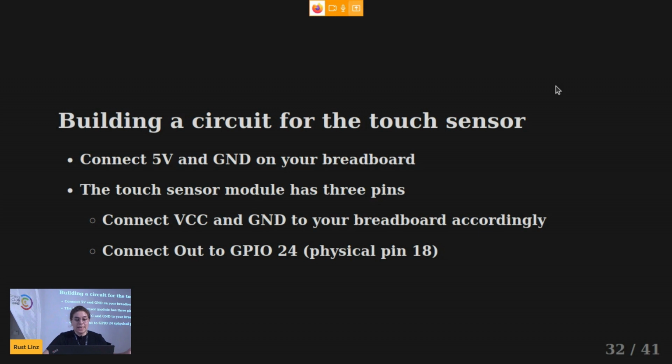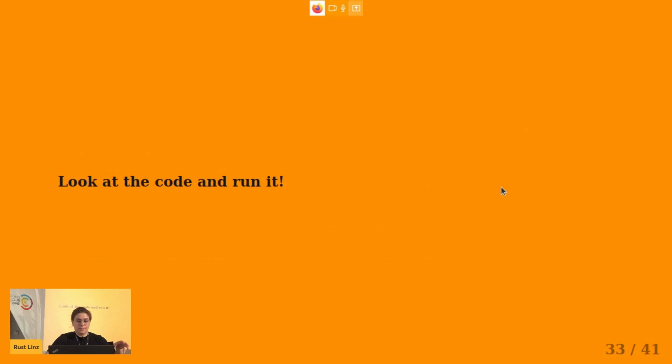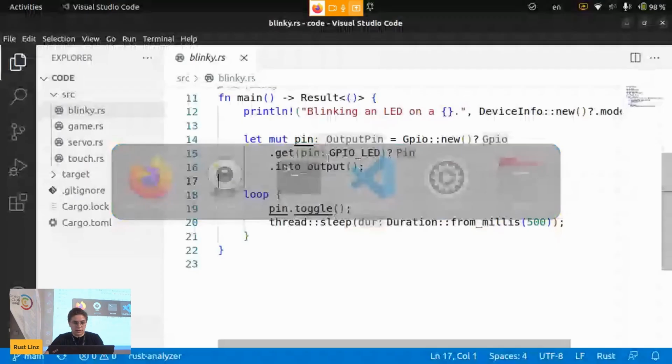Okay, so to go the next step, reading from a touch sensor, I connected the ground and the voltage as we had before. A touch sensor has three pins. So we go into voltage and ground, and then we have the signal so that we can read from it. I put it into GPIO 24, next to the LED, so I can use everything for this example. I will quickly look at the code for this one.